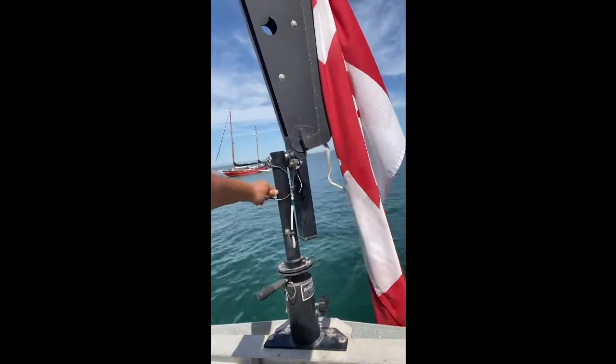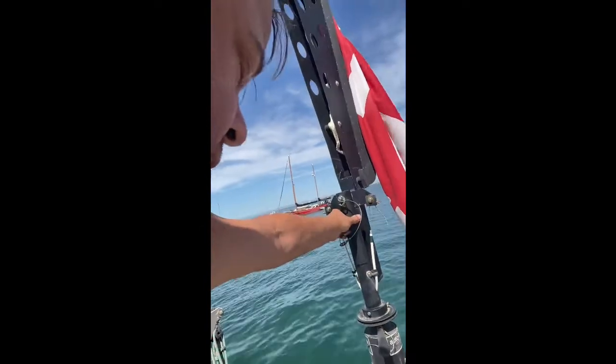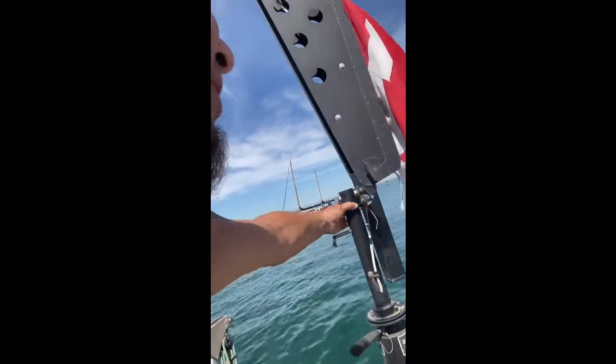You pull the pin, and that will catch the wind. There's no wind right now, but the rudder is set to the course, and then the wind will blow the vane back and forth, and that relays down to the cables.